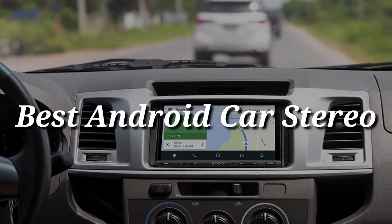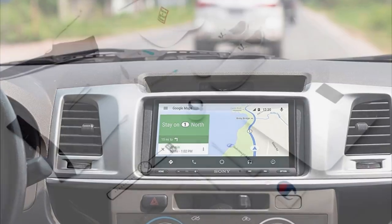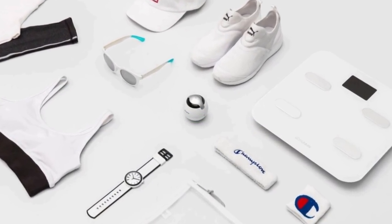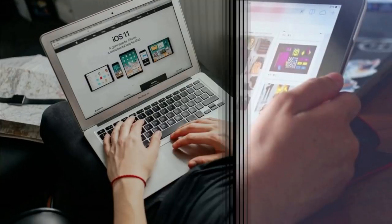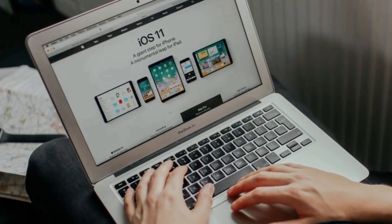I am going to review the best Android car stereo in the market for this year. All over this video, our focus will be on finding the best of the best product, and from a list of the best products available in the current market, we have picked these products as the most spectacular. We are certain you won't be disappointed after watching this video.